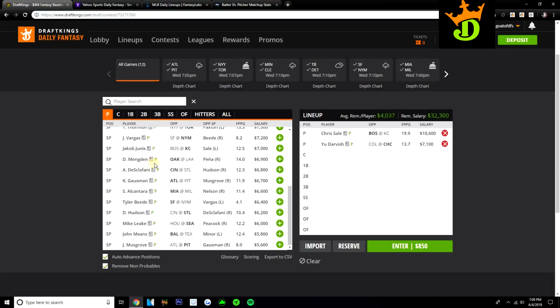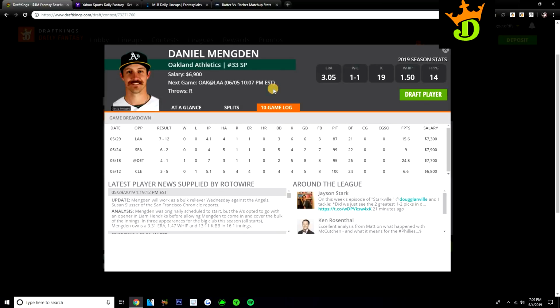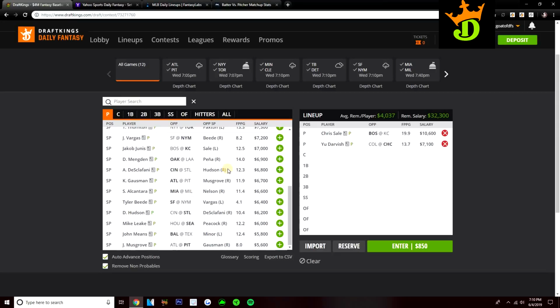It is an Angels team that doesn't strike out much, but Megden's pretty decent this year. If we look at the game log as a cheaper play, he gives you 15, 20-point upside. He faced the Angels in his last start. Wasn't great, wasn't efficient. Through 4 1/3, he threw 87 pitches, but he did get 6 Ks, allowed 1 run. He's not the worst cheap play, 6,900.